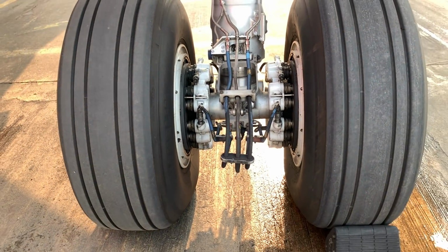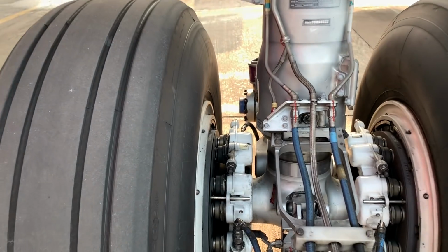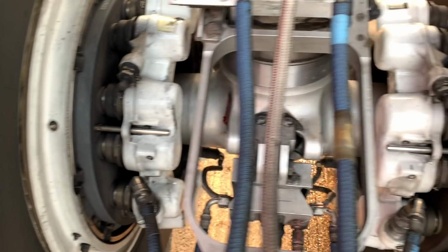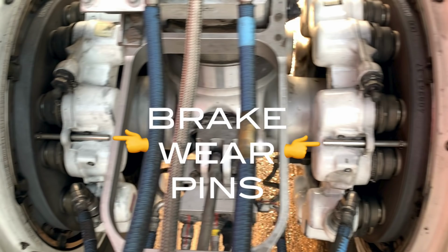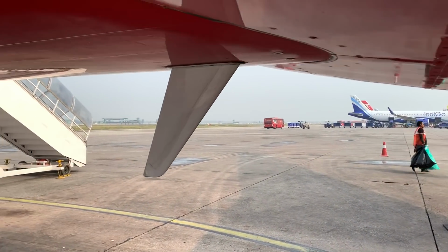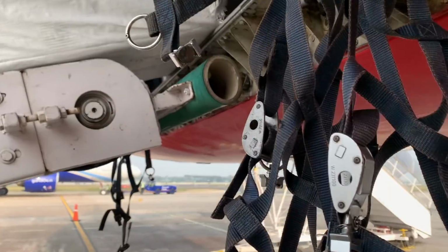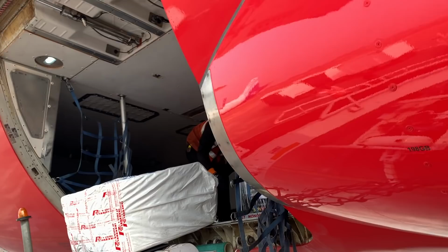And this here is the right main landing gear, which has a nice shock absorber, some pretty fat tires. These here are the brakes, and these pins that you see, they are the brake wear pins. They tell you how much the brakes are worn out. The brakes on these aircrafts are basically just normal multi-disc brakes, just like the ones you have in your car, but with multiple discs. And those are just your bags being thrown into the aircraft like no one cares about them.